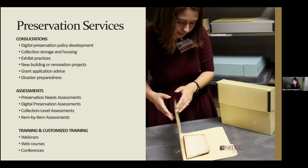So my team, Pres Services, provides consultations, assessments, and training for clients all across the country and sometimes even internationally. The department works with a range of institutions, both large and small, that serve a role in cultural heritage. So myself and my team visit collecting organizations all around the country to develop preservation assessments, which then helps those institutions develop preservation plans. We offer specialized consults on disaster planning, space renovations, even exhibit planning.